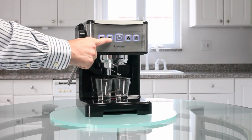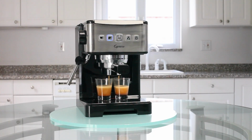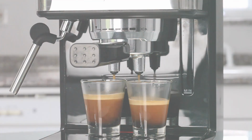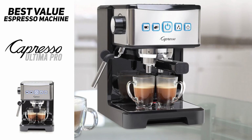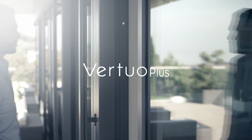And while the water tank is small compared to the other espresso machines, I would consider it a pro because it encourages you to change the water more often, which means that you're going to have fresher tasting espresso. So the best value espresso machine out there is the Capresso Ultima Pro, which might be a good option for you.